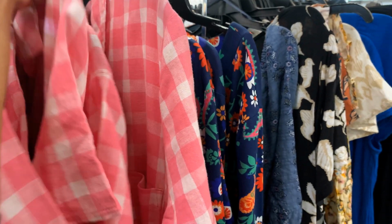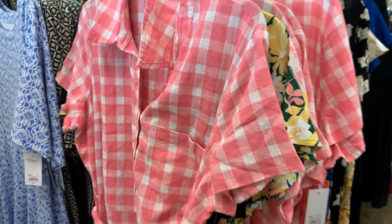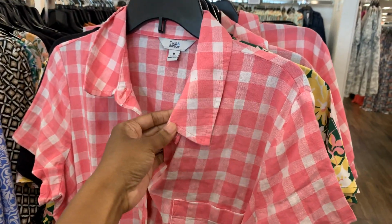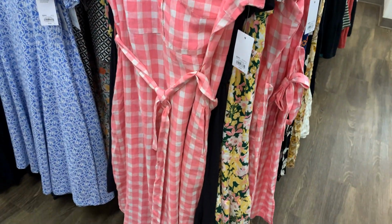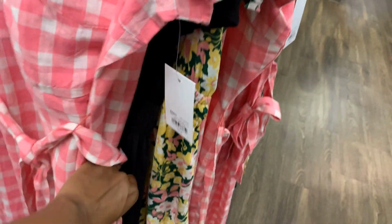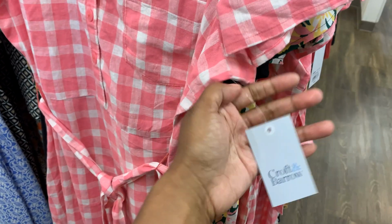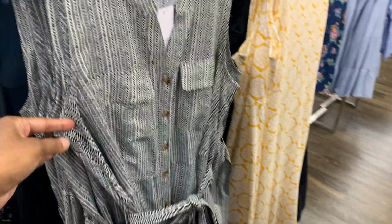This one right here, just the color is really pretty, again with that plaid gingham print that you can get. It has just a cute look. It's nice, it's lightweight, it has a little front pocket, the little button, the tie waist. Thought that one was really cute. Like I said, they have a ton of cute dresses, and it has pockets. So yeah, you might want to grab that. $50, and again on sale.